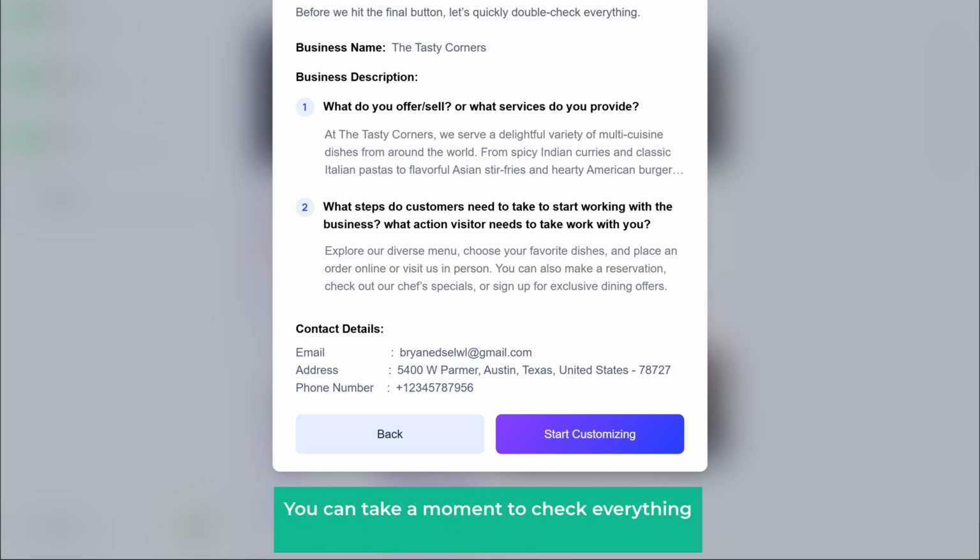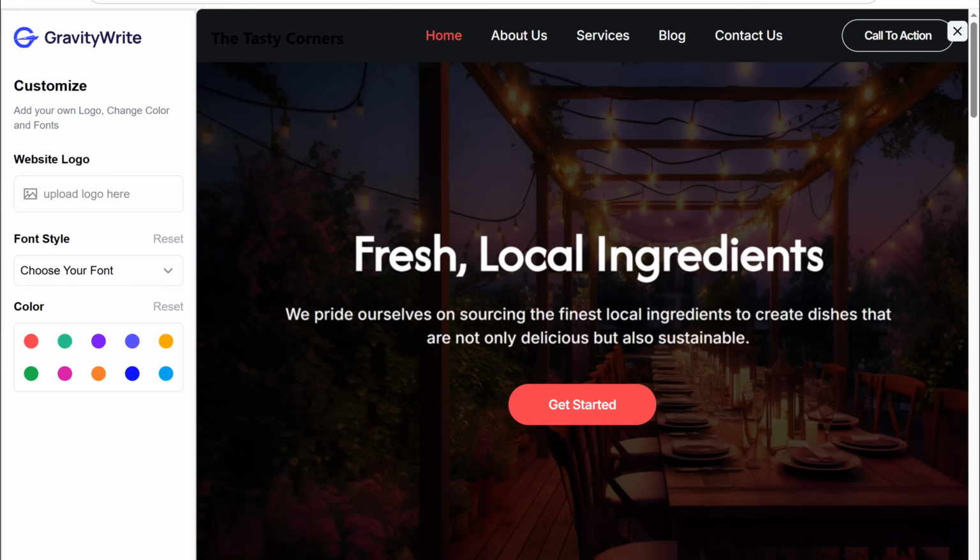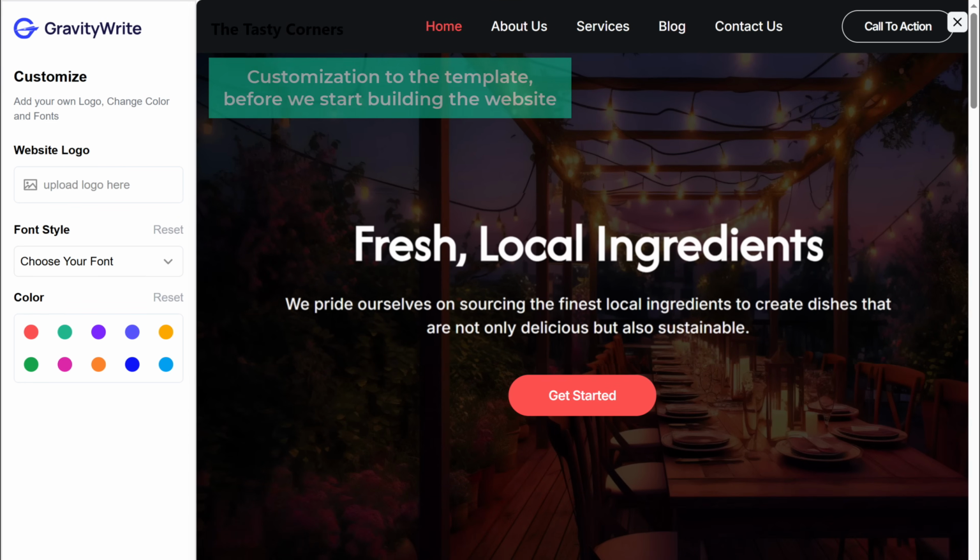So you can take a moment to check everything and make sure it's all correct. If you missed anything, if you want to change something, you can always go back and fix it. But if everything looks good, just click on start customizing and it'll take you to this page. Here you can do some customization to the template before you start building the website.